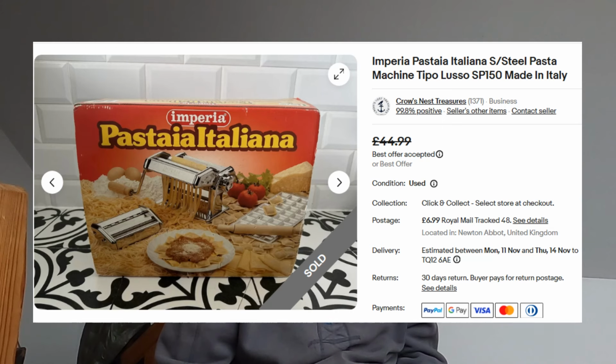So, I guess it all works out in the end. Ooh, nice link here. I also bought this from that same jumble trail. This is an Imperia Pastaya, basically a pasta machine, like a deluxe one. Came with loads of attachments, original box, original polystyrene. Yeah, really heavy. This is one of the heaviest things I've sent out. It was like 7 kilograms boxed up.